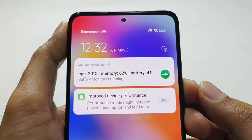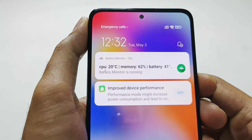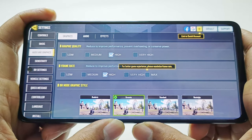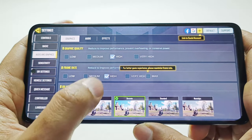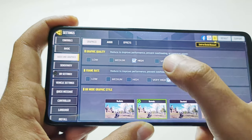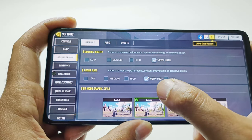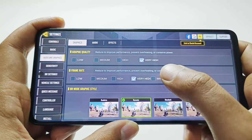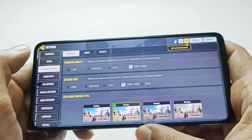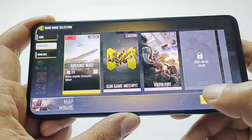And now the battery percentage is at 97, the temperature is pretty much at the same place, CPU 20, battery 41. Now it's time to play the next game and that's Call of Duty Mobile. So here in the graphics setting of Call of Duty Mobile, by default high is selected for both graphics quality and frame rate. I can go to max frame rate, but if I select the very high graphics quality, then the max frame rate is going back to very high. So this is the maximum possible combination of the frame rate and graphics quality for Call of Duty Mobile, and this is what I'm going to select here. Let's see how much FPS we are going to get and how smooth the gameplay of the device is going to be.